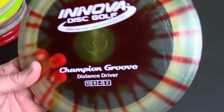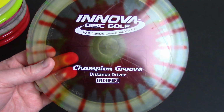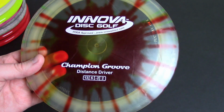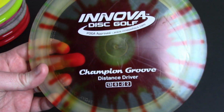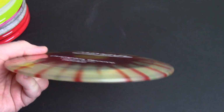And my buddy Lucas, he's a drummer. I've played music with him previously, and he actually uses the Groove. He's got one in his bag. It's pretty hilarious that he's a great drummer, a really funky player who uses the Groove. I just thought that was kind of funny. And he's got one in his bag, and I was watching him throw it.